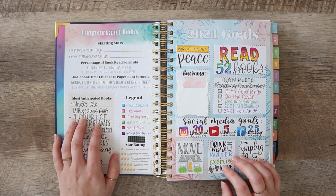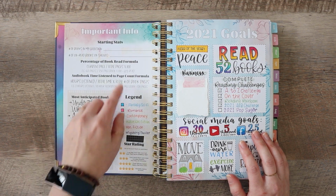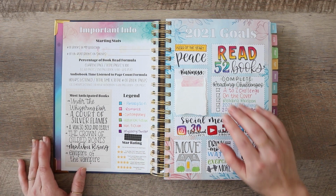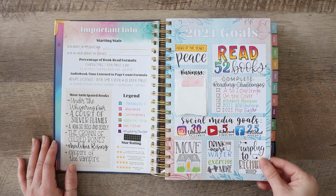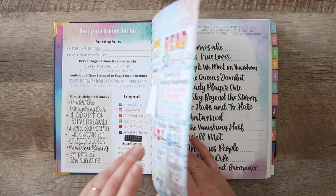I think I have a video setting up this planner where I show how I do this. I didn't do the starting stats. I didn't really feel like I needed to do that, so I didn't. Again, my goals I showed in a video, so I'm just going to skip right through that. You can go back and watch that video if you want to see how I did this page.